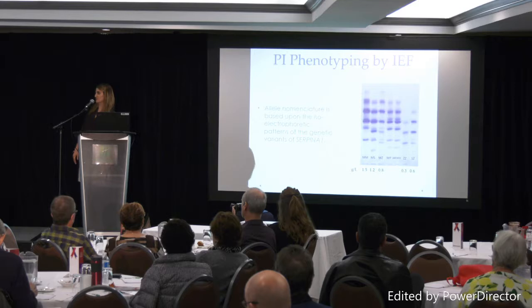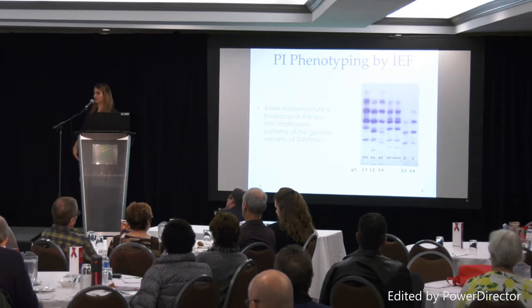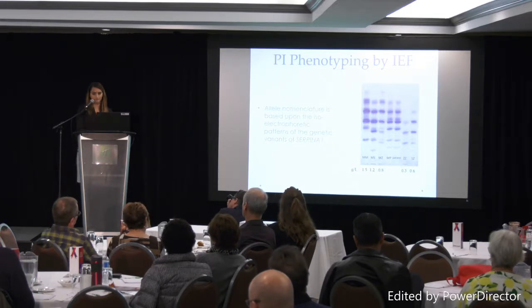This is a picture showing the PI phenotyping, the stratification of different protein structures based on how they would travel in an electric field. We know that the quote-unquote M allele, the normal allele, would travel at a specific speed, and that the other slower alleles, the S and Z, would have a different banding pattern.